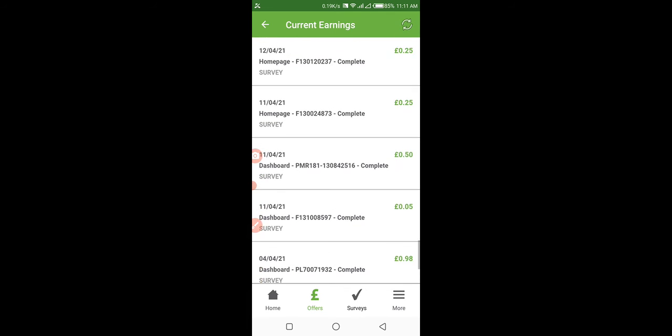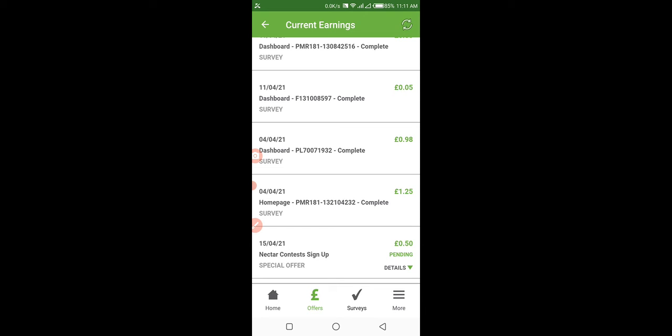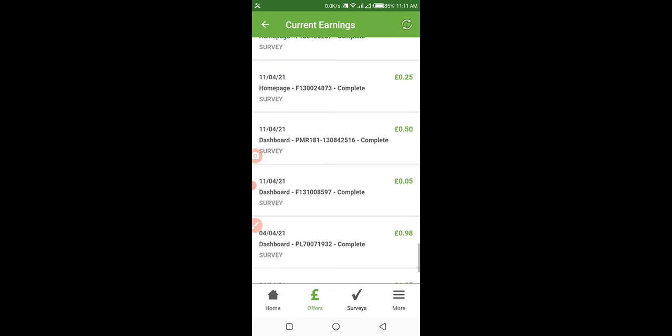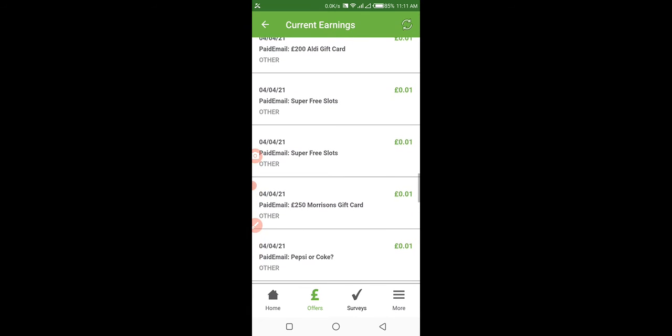These are completed. I earned £1.25 here. That was a survey I took. Yep, completed. I think I got £5. I did a survey and I got £5.